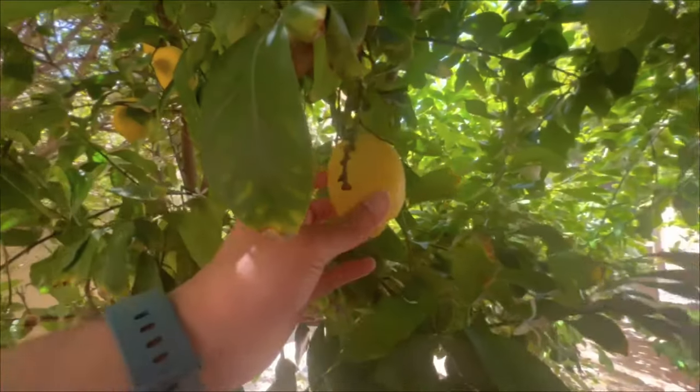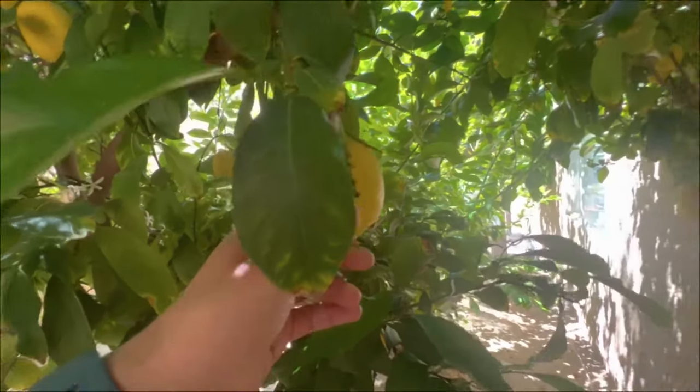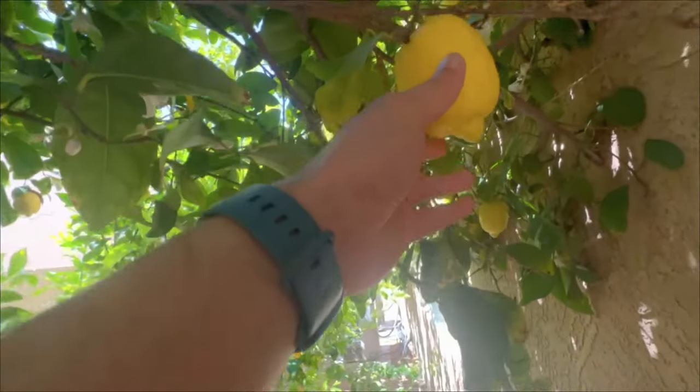And they are so, so aromatic. So this is like a baby lemon still, not ripe. I'm going to pluck them before I leave Arizona and take them with me to Minnesota, so I can just smell them all day long. They're so aromatic.